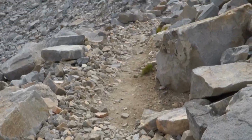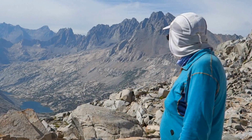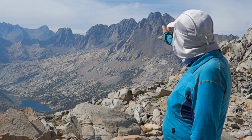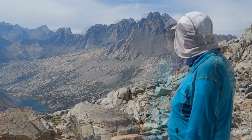Okay guys, so I just want proof that I was actually up here. This is Mather Pass, named after the first superintendent of Yosemite. Those are the Palisades. I'm going down to Palisade Lakes at the bottom there. There are several over 14,000 foot peaks here. This is a really famous group.